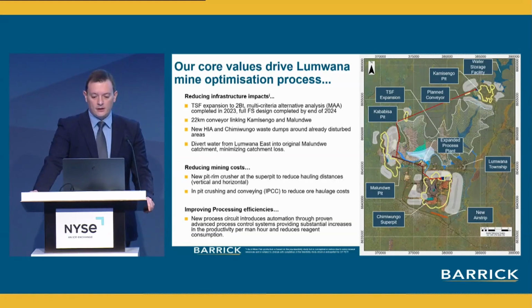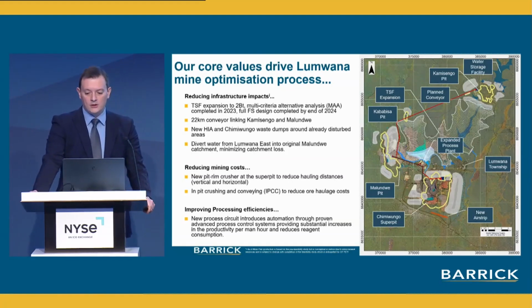The profitability of this expansion is secured by making tangible changes in the mine infrastructure. One such example of this is the utilization of a new pit rim crusher and conveyor in the Chimiwungo pit from 2028 onwards, which cuts our current ultra-class trucking haul cycles by at least 15%. And then, from 2034 onwards, we plan to incorporate in-pit crushing and conveying within the Chimiwungo Super Pit, again providing continuity of the trucking requirements as the pit continues to get incrementally deeper.